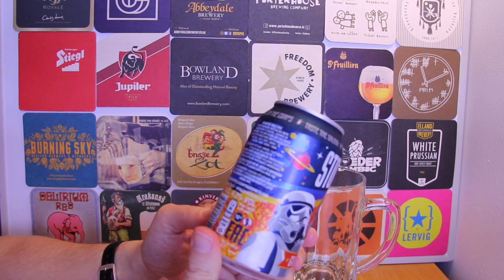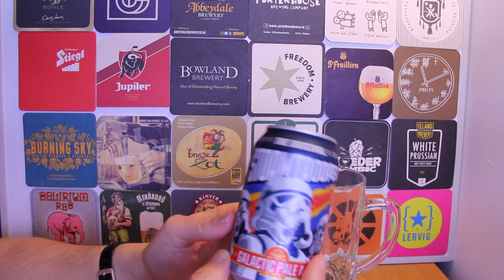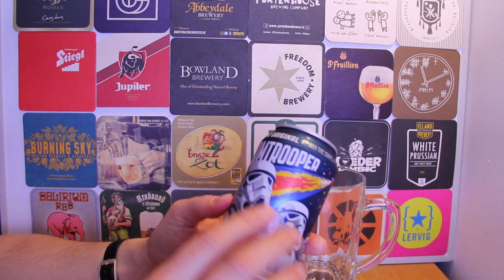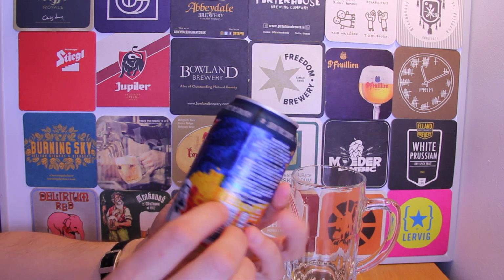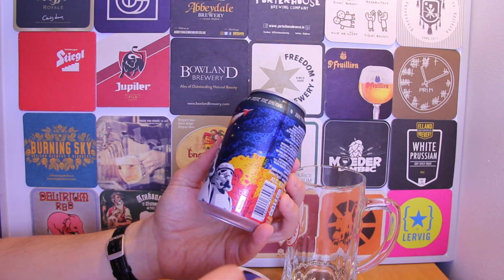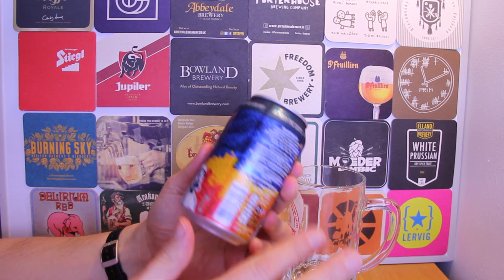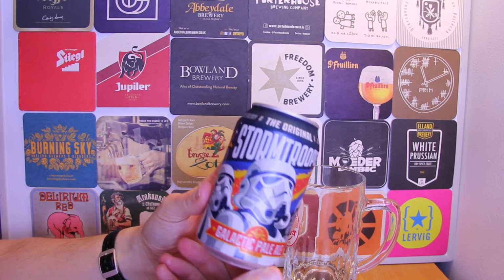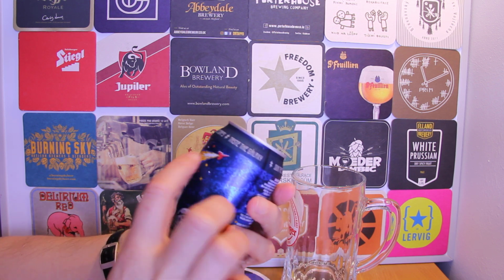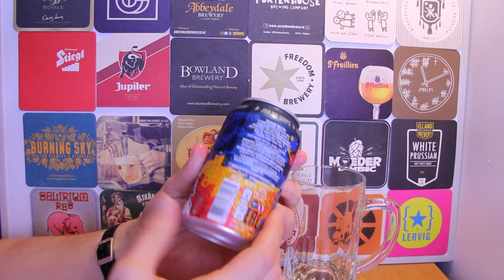It's a 330ml can. The design is not very Star Wars-ish. It doesn't mention Star Wars at all anywhere on the can, and the design is more of a 1950s B movie, which I know some people say George Lucas took some inspiration from, but it's very cheesy. You've got a planet with rings around it, stars, and a rocket going across the can.